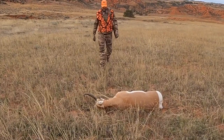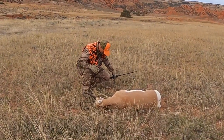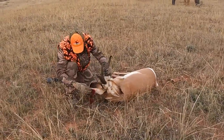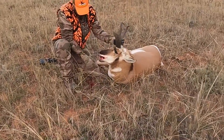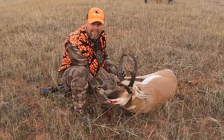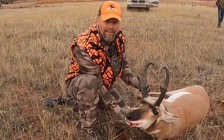Oh, that's a perfect shot. That is one good looking head. Oops, there's that tongue. Hold his chin up while you, if you can. There's no zoom here, right? No. That's so awesome. Look at that. That's a beauty. Curl. Yeah. Nice.